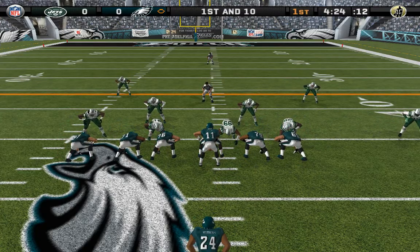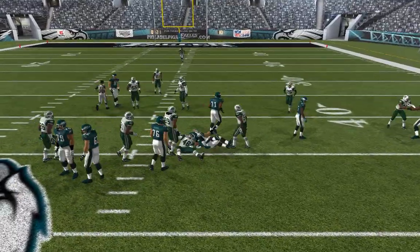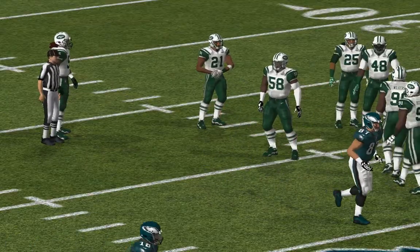Only one man in the backfield. There we go. He gets the carry. Jenkins is there on the stop. Matthews manages a yard or two on the delay play.